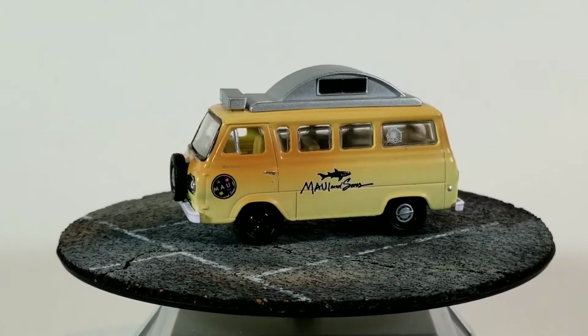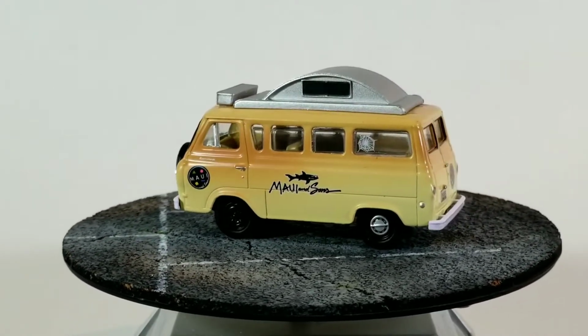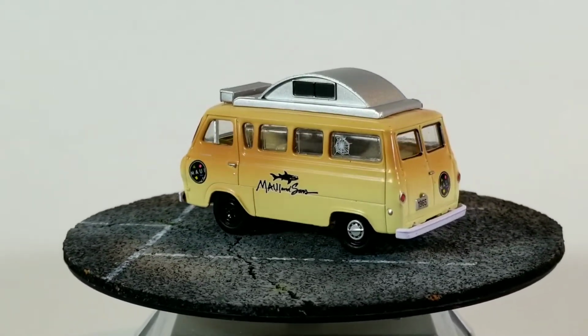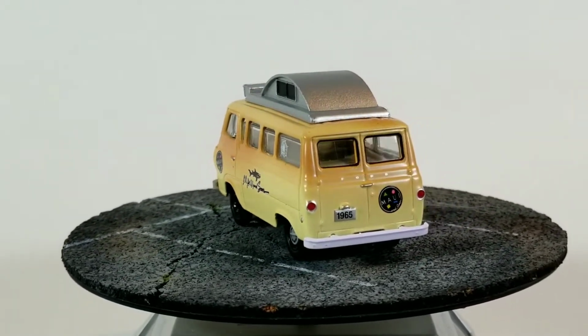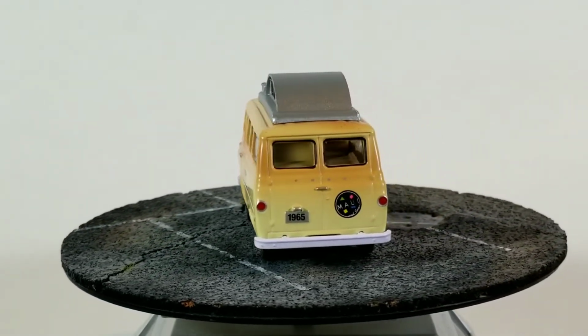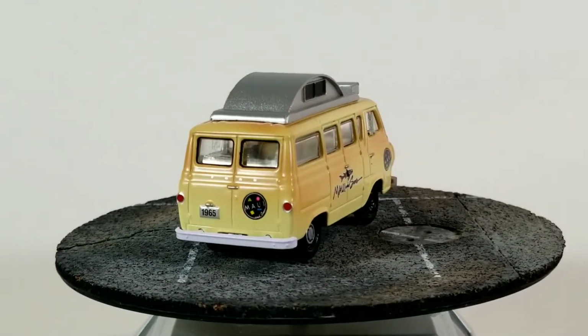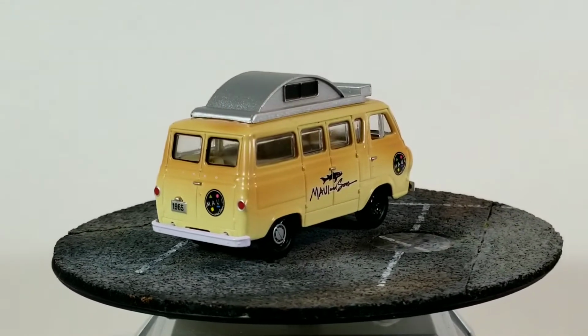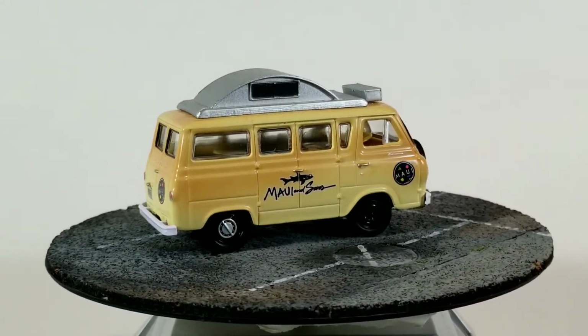This is the Ford Econoline with the hard shell camper top on it, Maui and Sons, like a surf van. Looks like the front wheel doesn't match the rear. I'm not sure if it's that way on both sides or not. Take a look here. Seems to be the case. Maybe that's the way it's supposed to be.